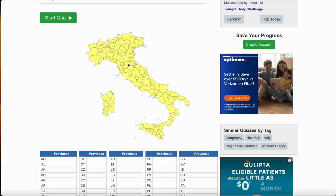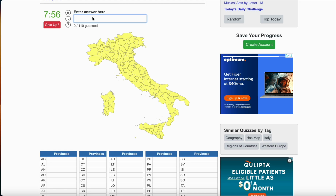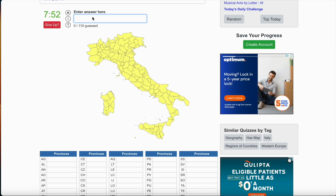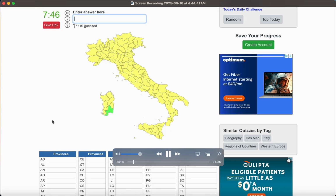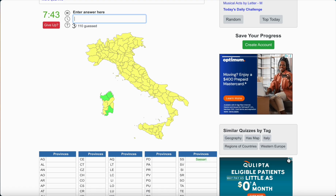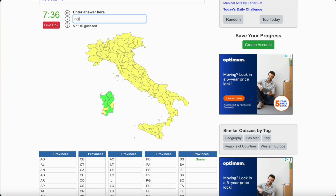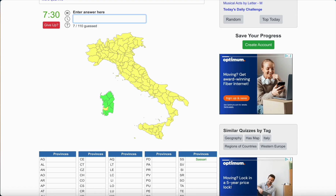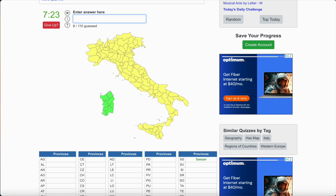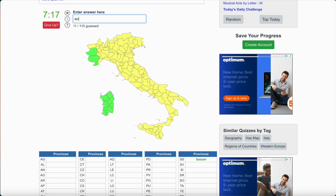Next, we will be doing the provinces of Italy. So let us begin. This quiz is old and has been updated since 2016, so there are some that do not exist anymore, and they're all in Sardinia. We'll start with Sardinia. Cagliari, Sassari, and then Olbia-Tempio, which does not exist anymore, Nuoro, Oristano, Ogliastra, which does not exist anymore, Carbonia-Iglesias, which does not exist anymore, and Medio Campidano, which does not exist anymore.